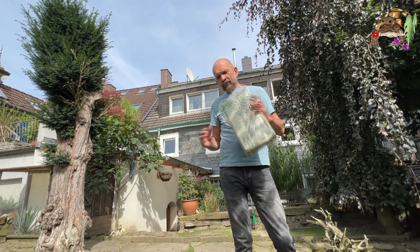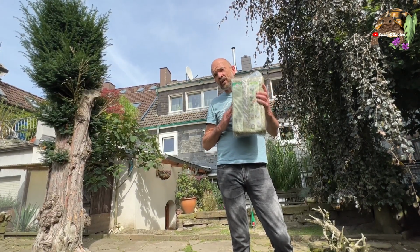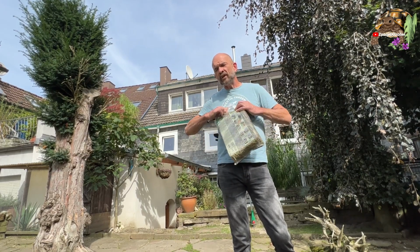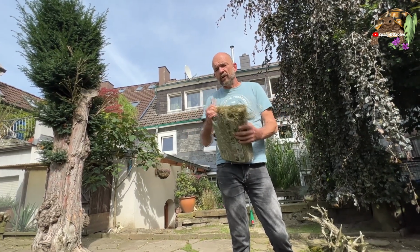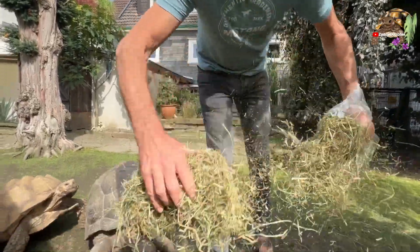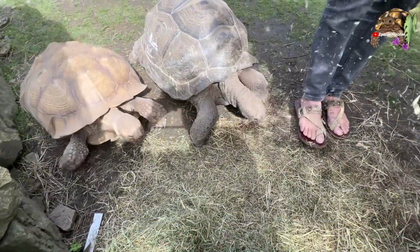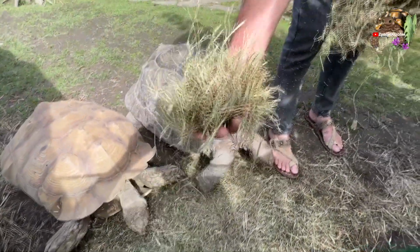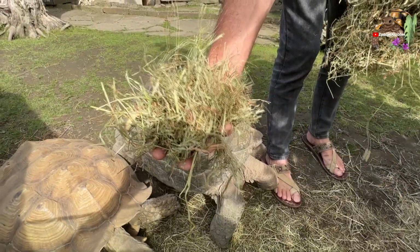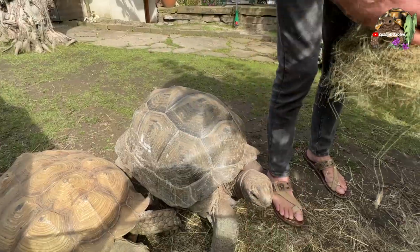So now I have some dry grass here, which I mix up with picked herbs. I show you. So then we have good food for them. You see here, the color of this should still be green and have a good smell and should be fine, not too rough.